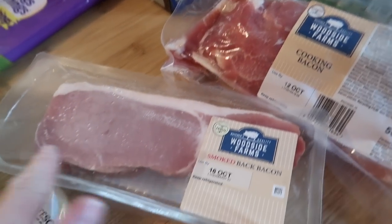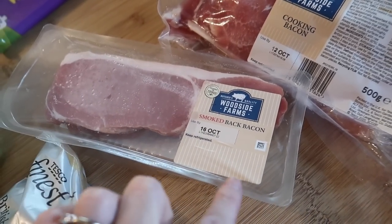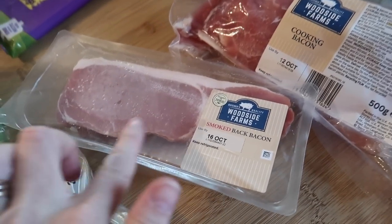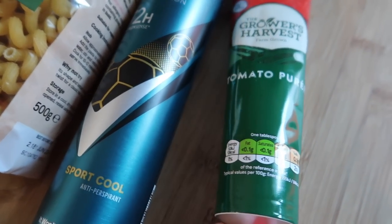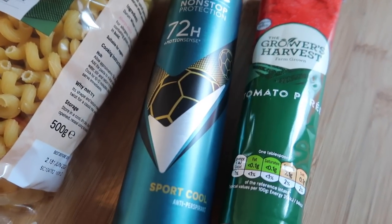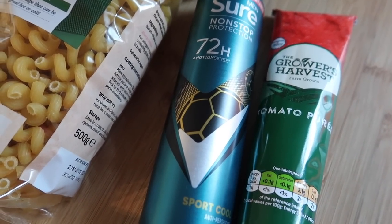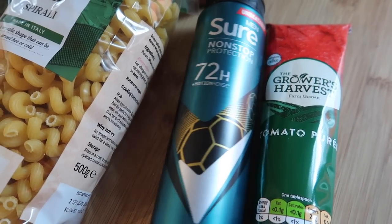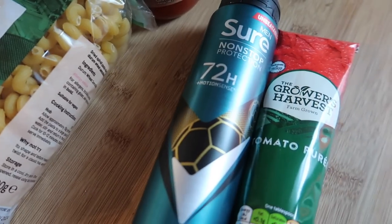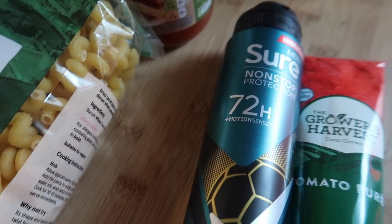I also needed some long bacon. I do get medallions from Muscle Food, but I want to wrap chicken in it, so I got the longer bacon. This is £1.25. So we've got a tomato puree, which was 35 pence. The deodorant that I usually buy for my husband has gone from £2.25 to £2.70. And this one was on offer at £2, so I thought he can try that, because we might as well see if there's a better value option.